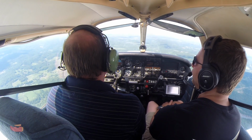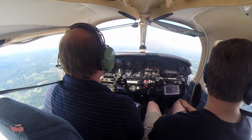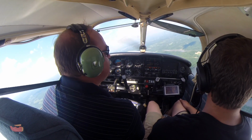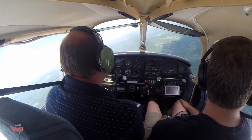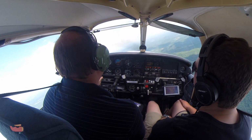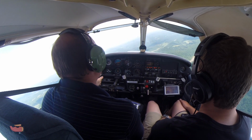Want to try to turn to the right? Sure, might as well, to be fair to both sides. You'd be surprised what the difference in perspective is. Let's give it a try. We're clear. Going from being the low person in the airplane to the high person in the airplane, it is different, isn't it? I wasn't even paying attention to needing the back elevator there. Lost about 70 feet at the start of that turn. That's all right.